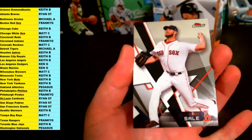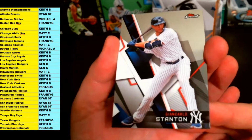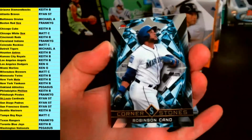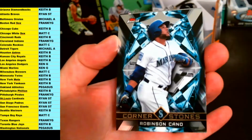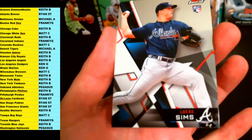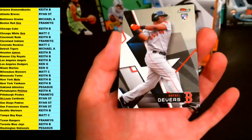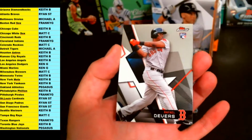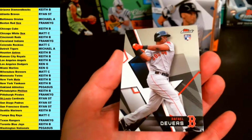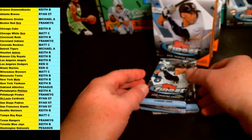First up is for the Boston Red Sox, Chris Sale. And Stanton. Giancarlo Stanton for the New York Yankees. Base. Cornerstones insert, Robinson Cano. There we go. Cornerstones insert for the Seattle Mariners. And our first rookie is Lucas Sims, Atlanta Braves, going out to Ryan S. Atlanta Braves rookie Lucas Sims. And that's a nice one there. Boston, Frankie G. There you go, Frankie G. Rafael Devers for the Boston Red Sox. Nice rookie there. Going out to Frankie G.